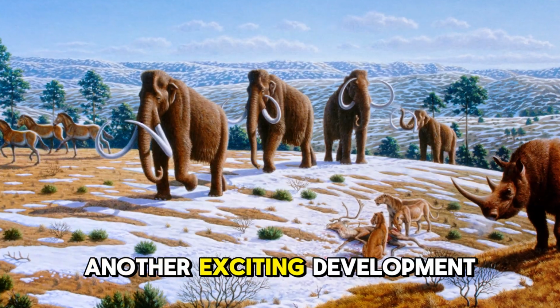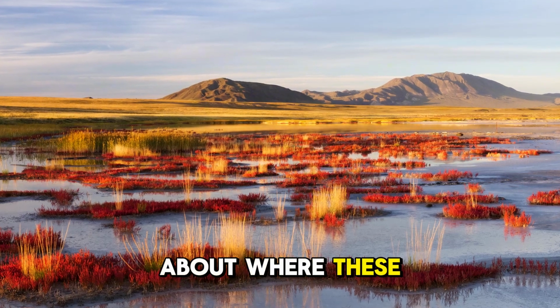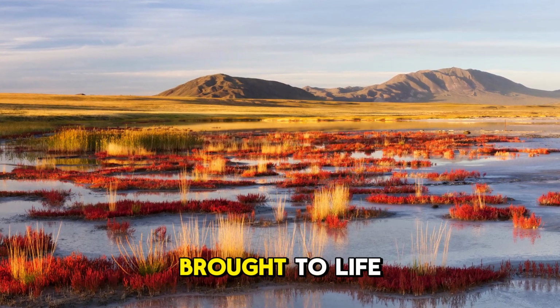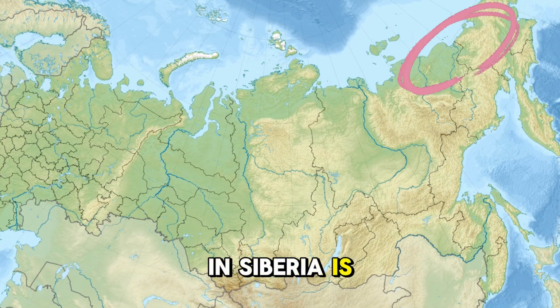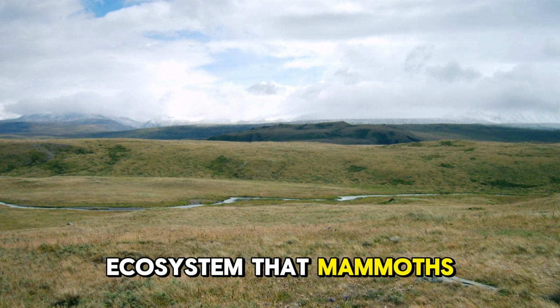Another exciting development is the planning of potential habitats. There are already discussions about where these mammoths could live if they're successfully brought to life. The Pleistocene Park in Siberia is one such place. It's a reserve designed to recreate the Ice Age ecosystem that mammoths once roamed.